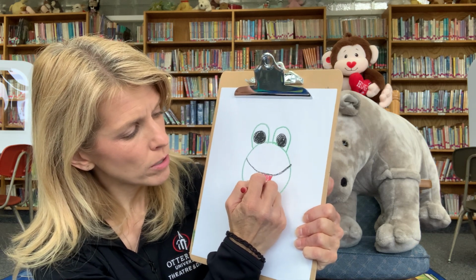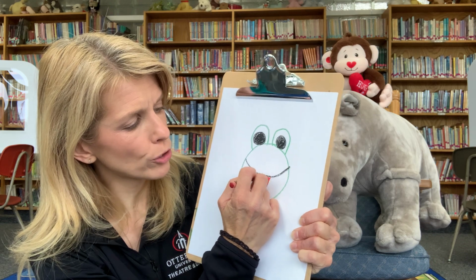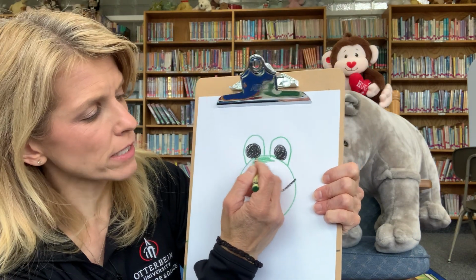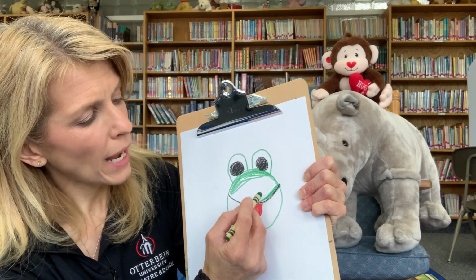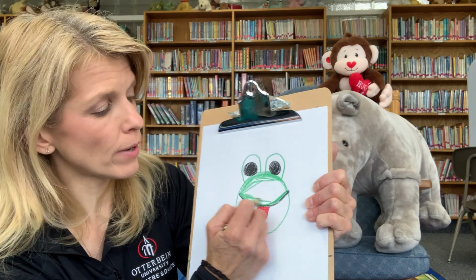Now let's color in that U while we have our red crayon in our hand. Color in the U. And then go ahead and get your green crayon again after your red is all colored in. And now we're going to color in our whole frog face, okay? Color him all in. Now, I'm making a green frog because in our story, we had green frogs, right?